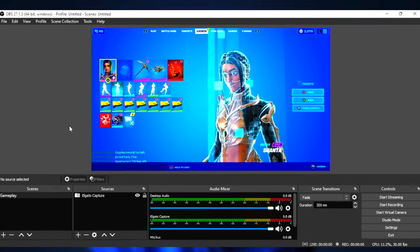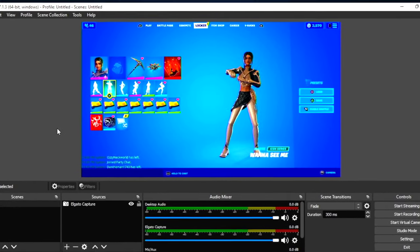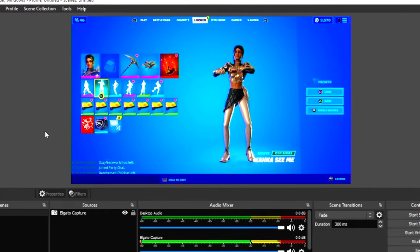Things seem to be running all right. We have 30 FPS being clocked, only 12% CPU utilization. What is going on?